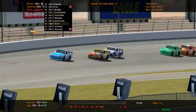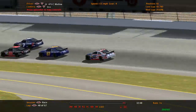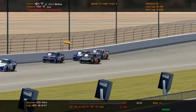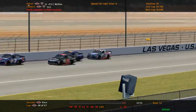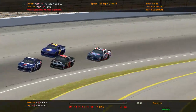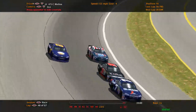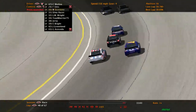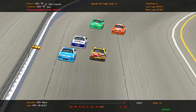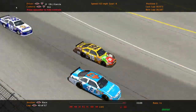I want to take a look at someone in particular, Christian Molina. Seeing their lap times compared to everyone else's, because Christian pitted late compared to everyone else. And from the looks of it, he's putting those tires to good use. Keep an eye on him later. For now, let's go back to 18, who is making his move for second.